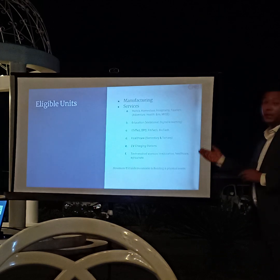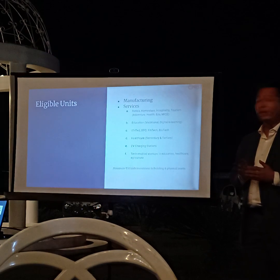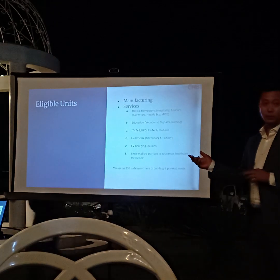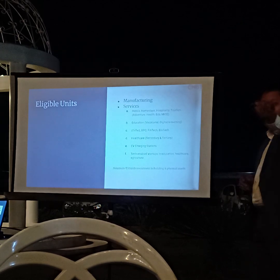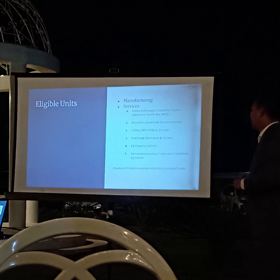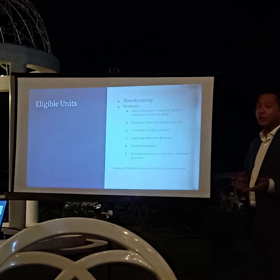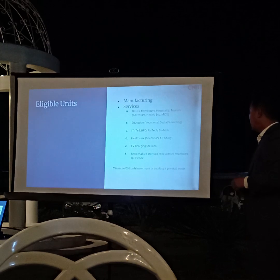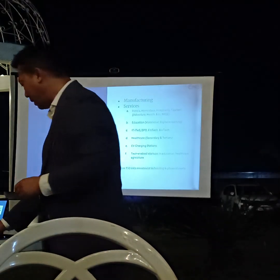Education, vocational and digital learning is included. Not schools, only vocational and e-learning. IT, ITES, BPO, FinTech, Biotech is included. Healthcare, tertiary and secondary, right? Babina Healthcare again has taken the scheme, I guess. EV charging stations, pretty new in the country, and still a greenfield in Manipur and in the north eastern region, I guess. And tech-enabled startups in education, healthcare, and agriculture, right? Agri-tech is also included.